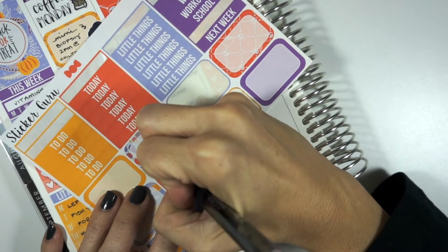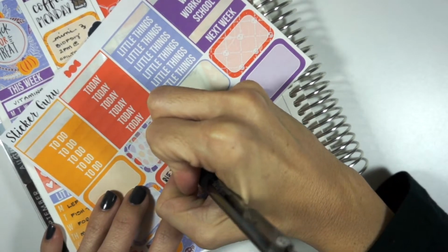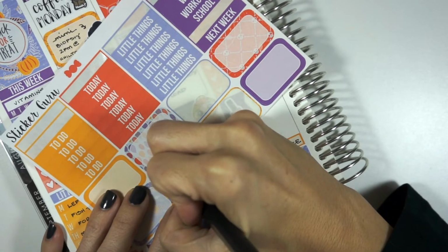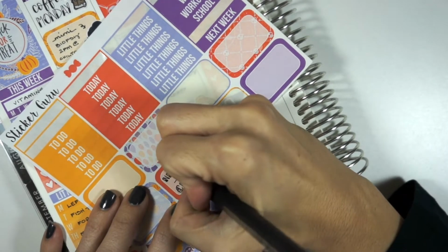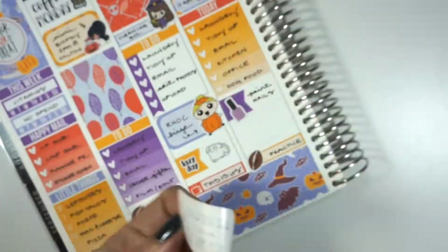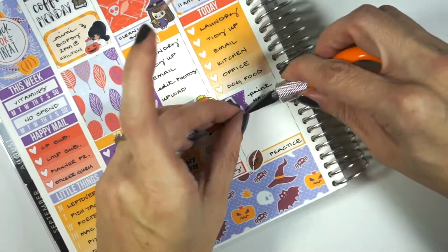Whenever you see me holding the sticker sheets up against my planner, that's me deciding on colors. It kind of looks funny on screen, but that's actually what I'm doing. I'm looking around to see what colors I've used and what color I want to use.